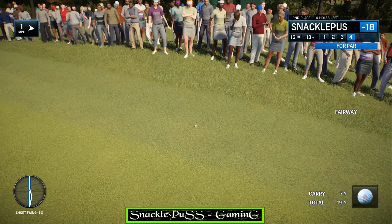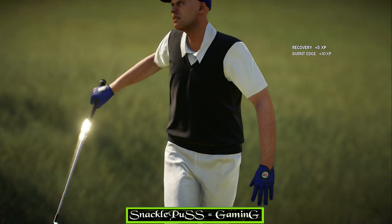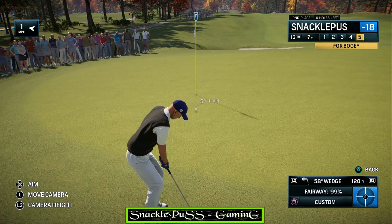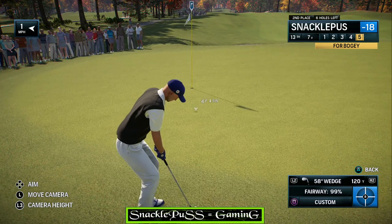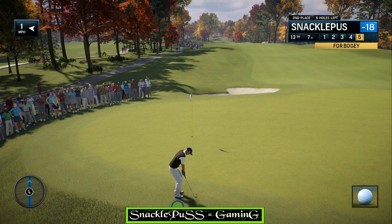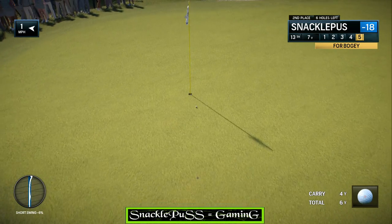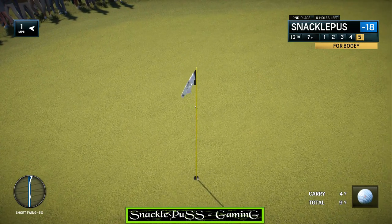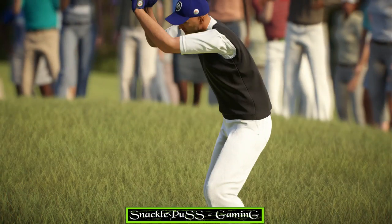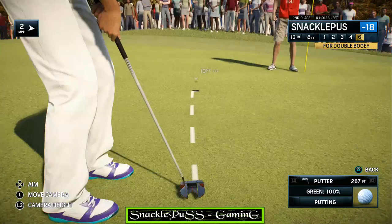Frank, that was a pretty tough lie out of the rough there. Yeah, made that actually a little easier than what it really is. It would have been too easy to try and bite off more than you can chew. So I got to give him a pat on the back for that. Back in the fairway. And he's made it onto the green now. And getting ready for the putt.